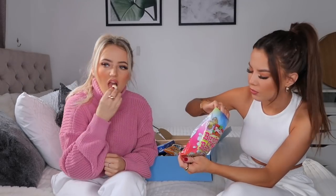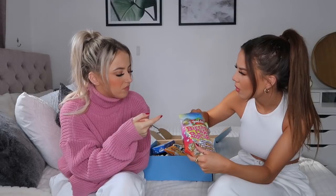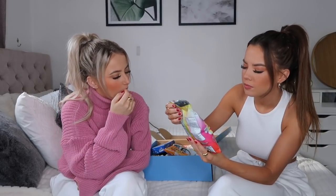Oh my god. That's good. Oh, it reminds me of something. That is so good. Covered in white chocolate with sprinkles. Yummy. Yeah. That's good. I love popcorn. It does literally taste like you're eating popcorn, and isn't that toffee popcorn underneath? Yeah, I think so. Tastes like it, doesn't it? They're so good. I'd rate them a 9 again. I'd give them a 7.